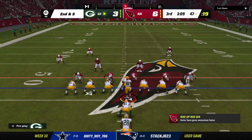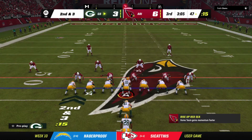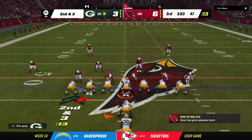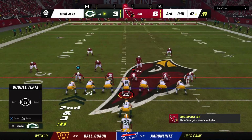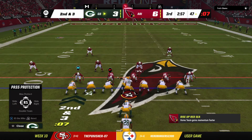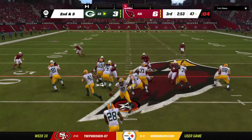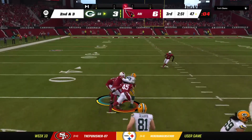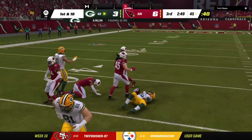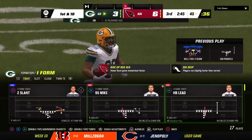So they'll come up after the gain of 7 on a 2nd and 3. Check pitch. Strike. Ready? They run once more with Dillon. And he'll be brought down at the 45-yard line. That one, a first down pickup of 8.